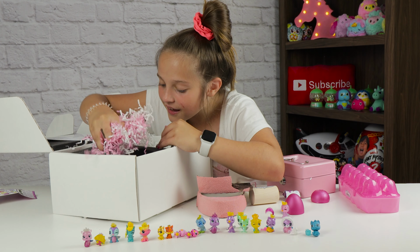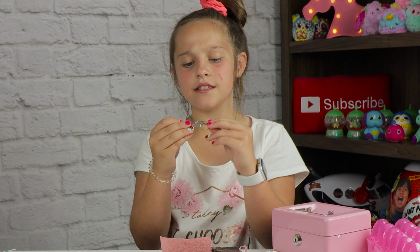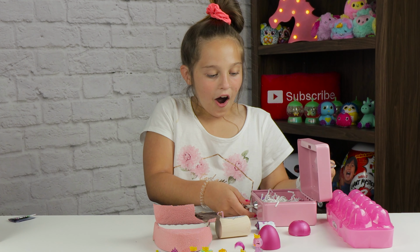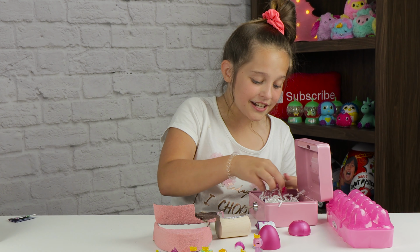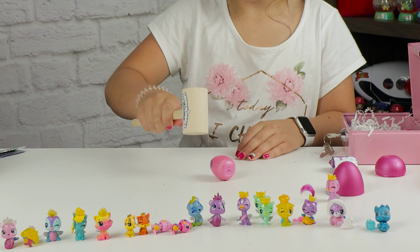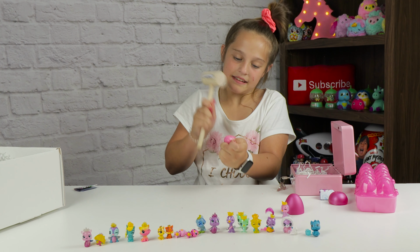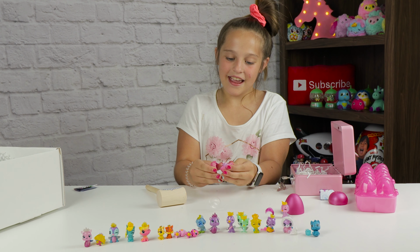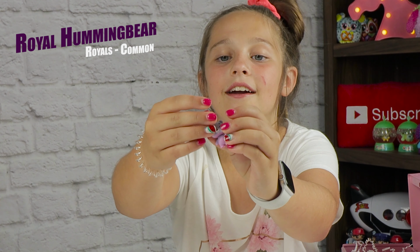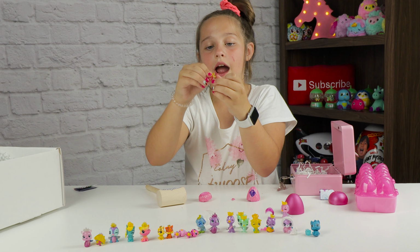Let's see if there's something else. I don't think so. We got two different keys. So now let's try to open it. I can't even store my stuff in here. There's Hatchimal eggs in here. I wonder what I'm gonna get. Oh, it's like this little pink polar bear. I think it's a polar bear. That even has a little crown.